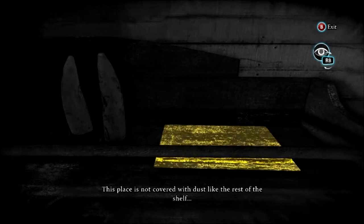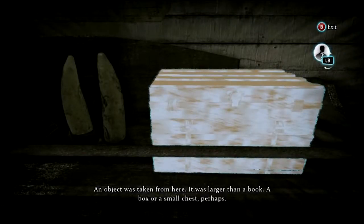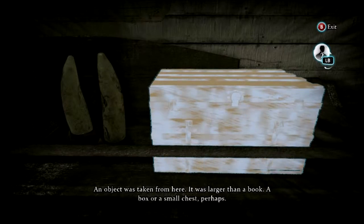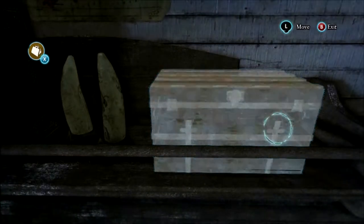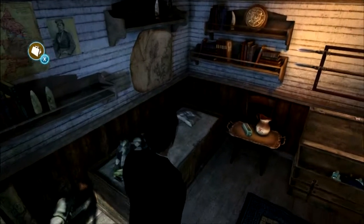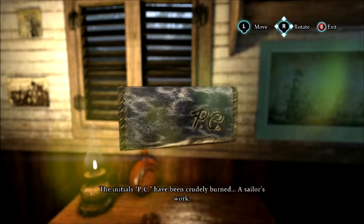This place is not covered with dust, like the rest of the shelf. An object was taken from here. It was larger than a book, a box or a small chest, perhaps. The initials PC have been crudely burned. A sailor's work.